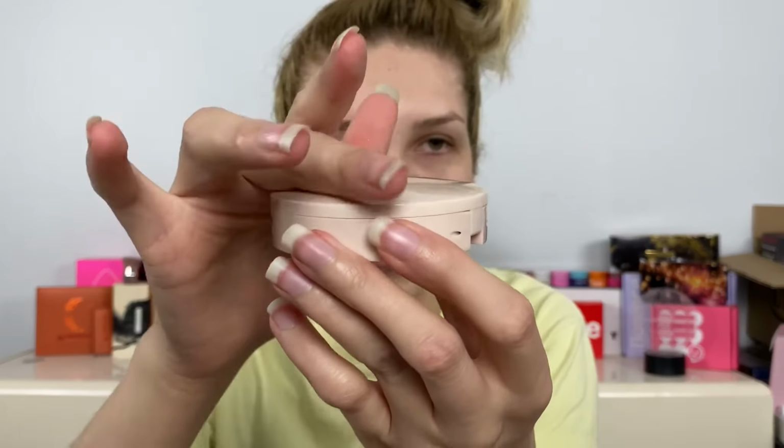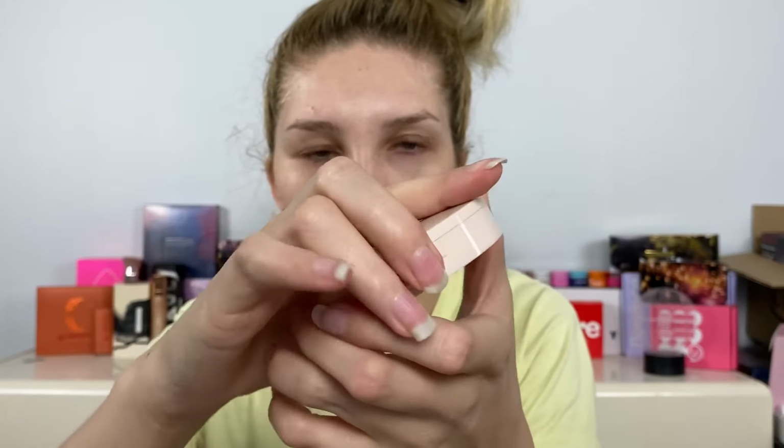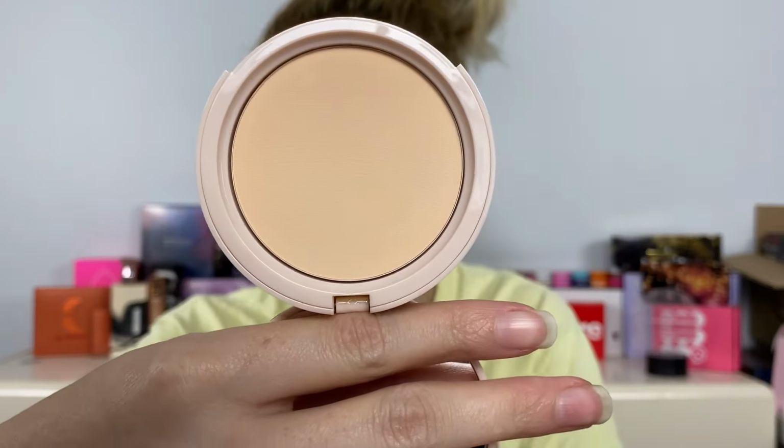And then this is the packaging. It has a little bit of a domed kind of shape to it. And then this is what the powder looks like up close. Gotta make sure I stay in focus this time.